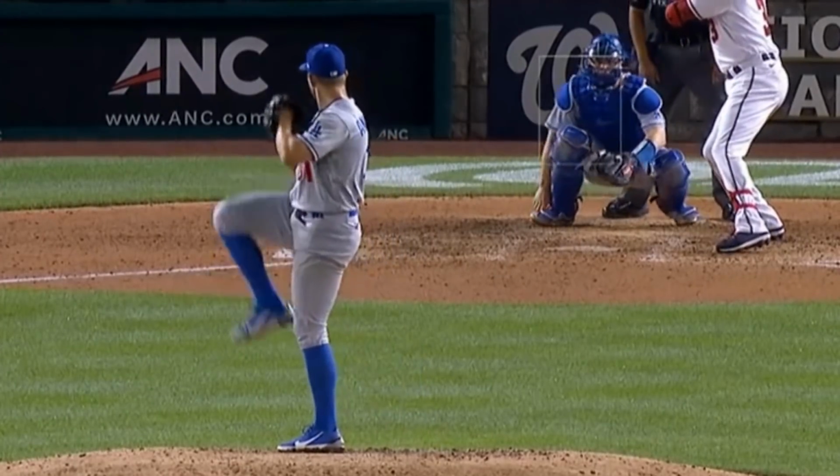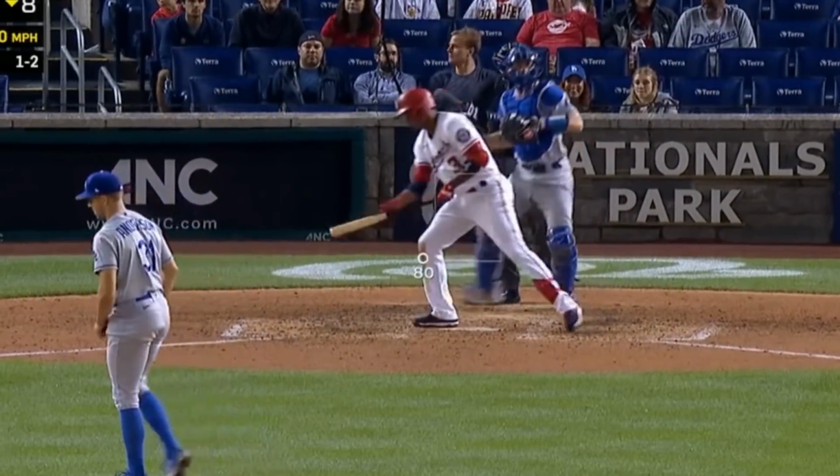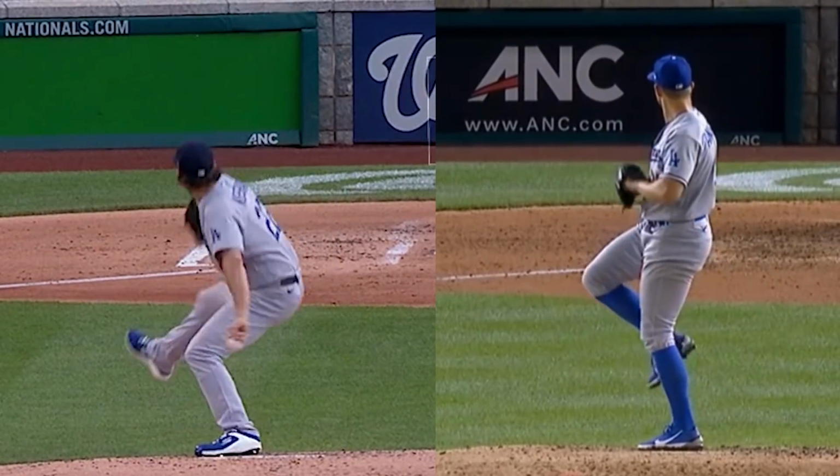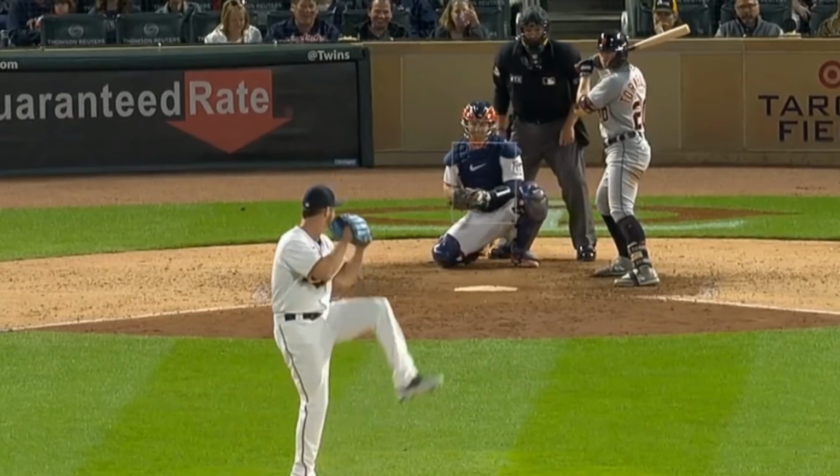And look at Anderson's quirky windup. This would definitely throw hitters' timing off. It's like Clayton Kershaw's mechanics with a stutter. Now on to my filthiest relievers.